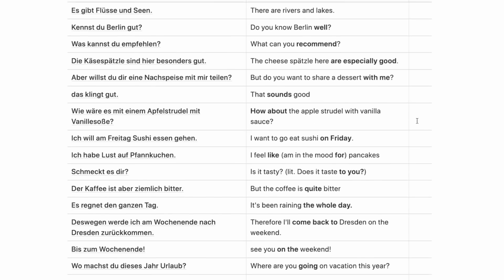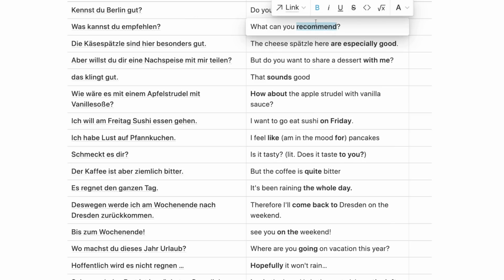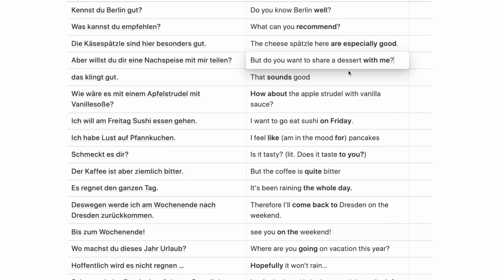But I actually go one step further. So you'll notice here, right, we have a few phrases because I do always prefer to have an entire phrase. I don't like to just learn words in isolation. So having a phrase is great because it gives me context, but I still want to go a step further and I want to actually tag the specific part of that phrase that I'm most interested in. So for example, let's say this here. So, aber willst du dir eine Nachspeise mit mir teilen? Right? So, but do you want to share a dessert with me? The reason why I grabbed this sentence is because we have this mit mir, right? I wanted to remember because we have in German various different endings, various different noun cases, right? And so I wanted to remember specifically that after the word mit, it's always mir, dir, right? So I copied it in and I highlighted with me, right?